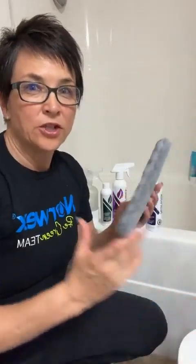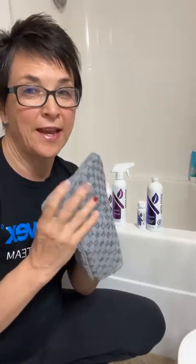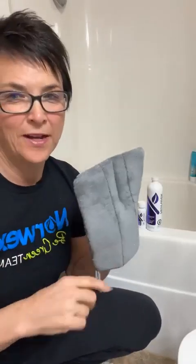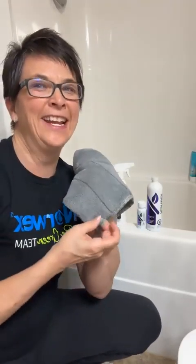So when I was using Norwex, I was introduced to this lovely Norwex mitt. And the first one we ever had was pink. And it was fun because it was in the tub, and the boys would take it and use it just because it was pink, right? Stephanie, you would have loved the pink one, right?